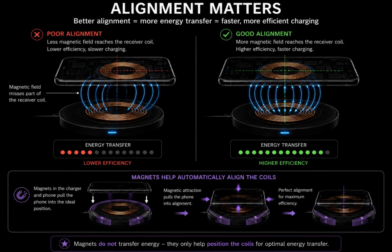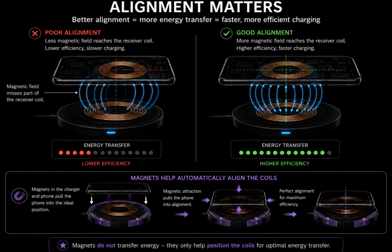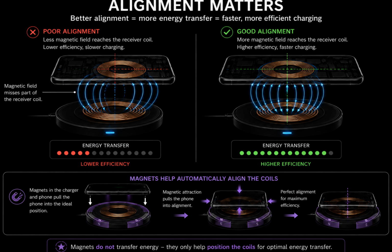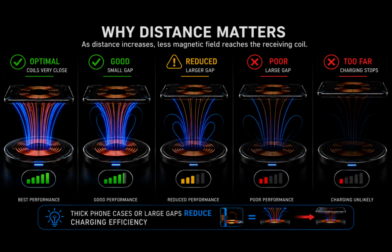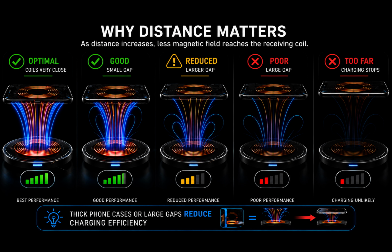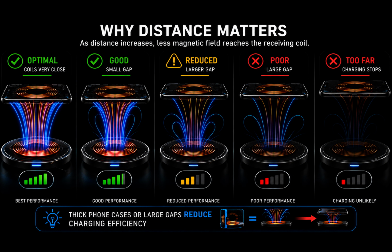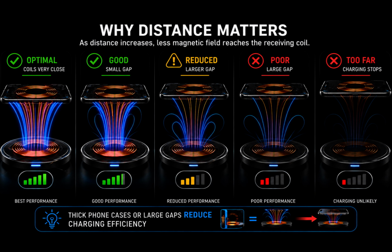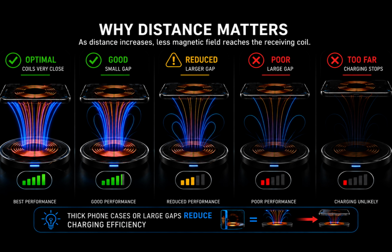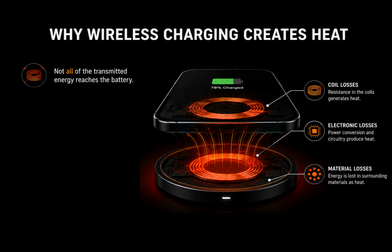This often leads people to believe the magnets are transferring the energy. They are not. The magnets simply help position the coils so that the wireless charging system can operate more efficiently. Wireless charging works best when the coils are very close together. As the distance increases, less of the magnetic field reaches the receiving coil. This is why even a thick phone case can reduce charging performance, and why wireless chargers cannot normally charge devices from across a room.